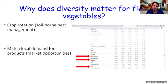The other reason, though, why we want to have diversity in field vegetable production is so that growers are in a good place to take advantage of market opportunities.